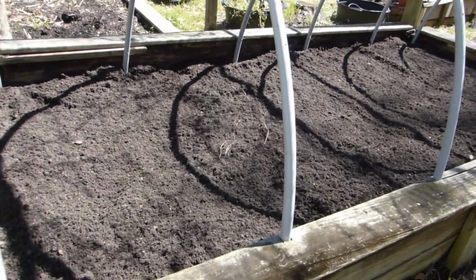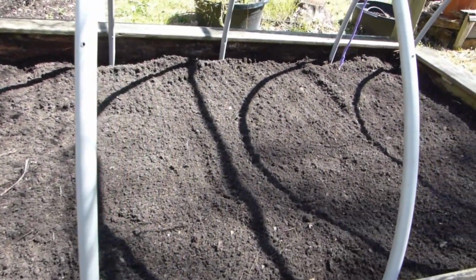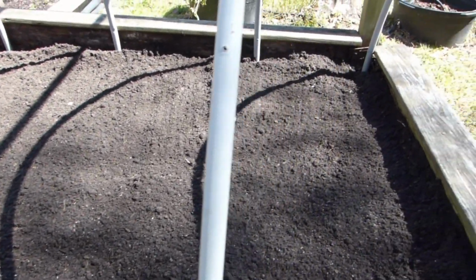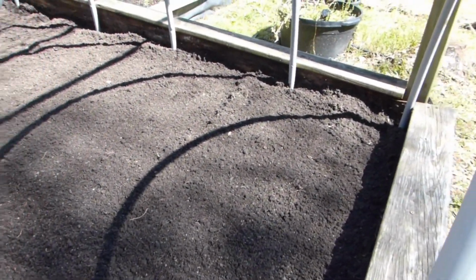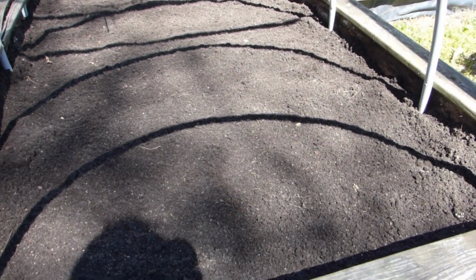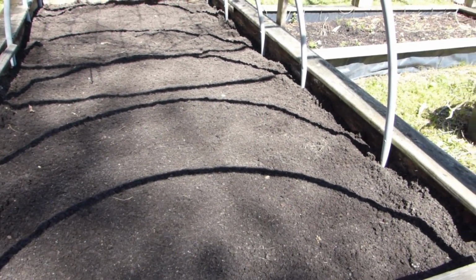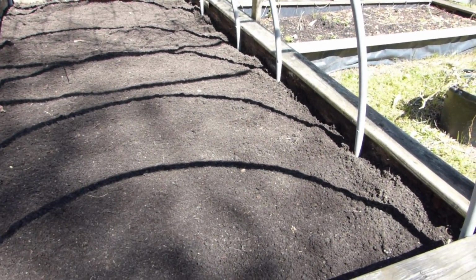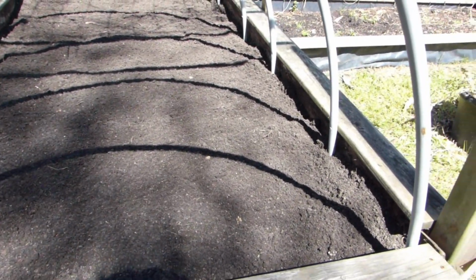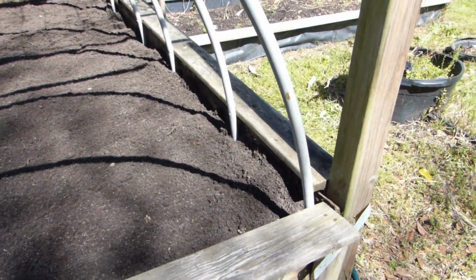So as you can see, the rain finally gave us a break today. Today's Friday, and hopefully we'll be able to keep on working towards next week. This weekend should be good, and we should be able to accomplish, if not 100%, at least 90% of the work needed in this garden, so that it could be ready for planting. But so far so good.